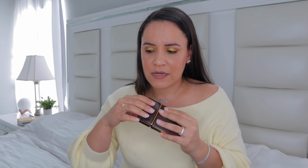And Fragrance Net had a big sale on Elizabeth and James. But this is a line that I have to be in the mood for. This is a line that I usually wear at night and when it's cooler outside. So I ended up getting the entire line in the 1 ounce bottle. Some of the perfumes were as low as like 15 bucks. By the time I bought the collection, I think every perfume averaged about $25 to $26.